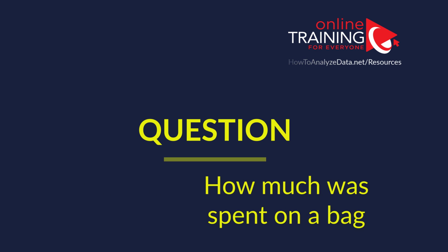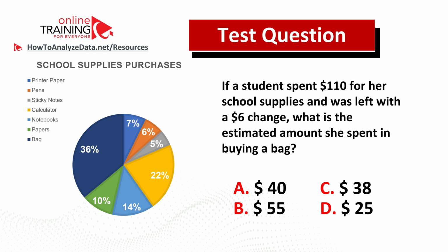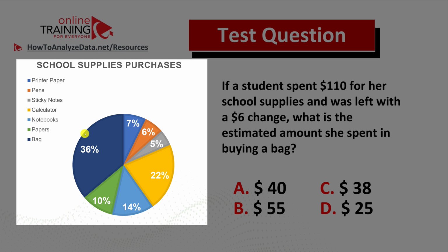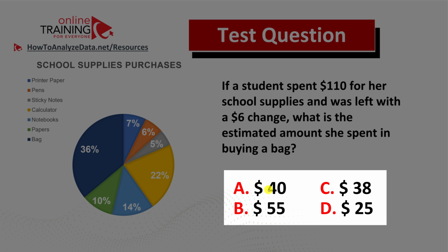Let's look at an interesting question, which tests your knowledge of math and ability to do calculations. If a student spent $110 for her school supplies and was left with a $6 change, what is the estimated amount she spent in buying a bag? And it's presented here with a pie chart, which shows spending percentages in multiple different categories. You have printer paper, pens, sticky notes, calculator, notebooks, papers, and bag. And you have 4 possible choices.